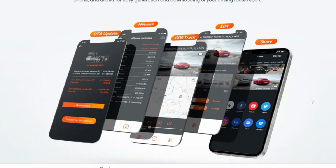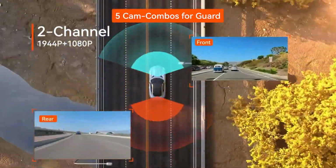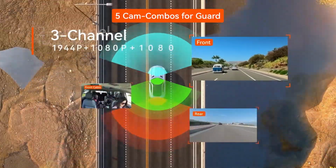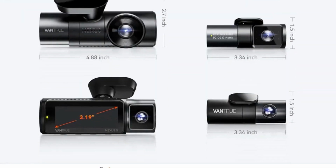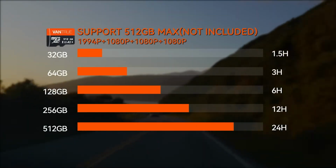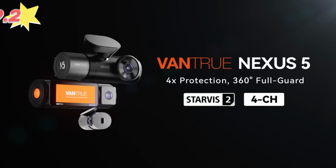And the cherry on top? The Vantrue app gives you a live view and easy access to settings, while the built-in GPS feature adds location data to your footage, so you can track your routes with ease. All in all, the Vantrue N5 is a game-changer in the world of dash cams, delivering vibrant colors and clear details day or night. So if you're in the market for top-notch surveillance for your ride, look no further than the Vantrue N5. My score for this is 9.2.